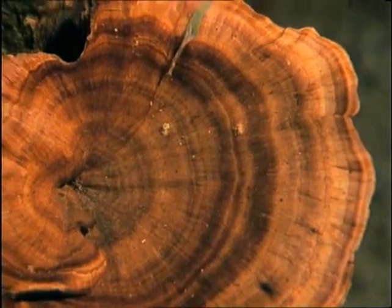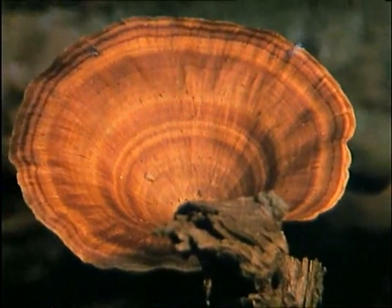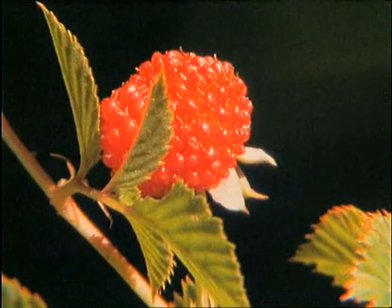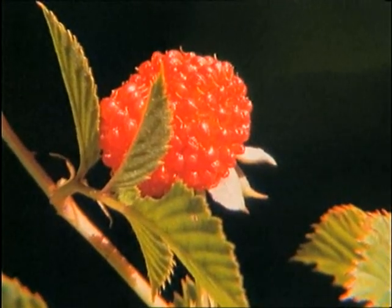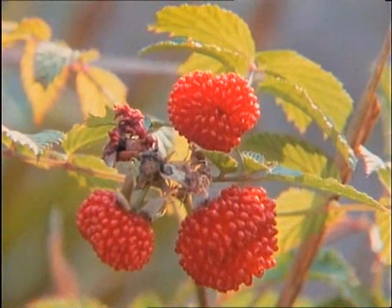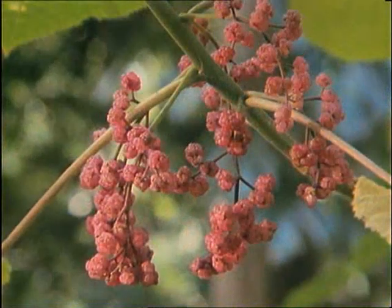Just exactly how Aboriginal people worked out what you could eat and what you couldn't is very, very difficult to judge. Maybe they used a method of trial and error over many, many years. One thing's for sure though, here in the scrub country, looks of a plant or food can be very deceptive.